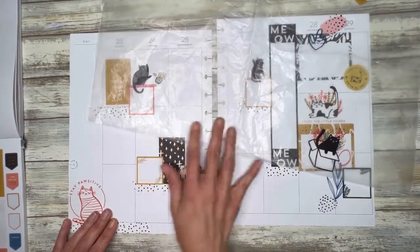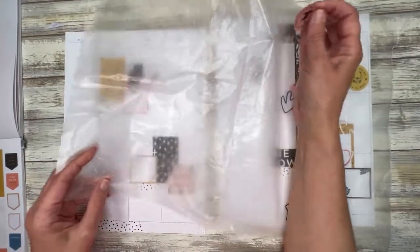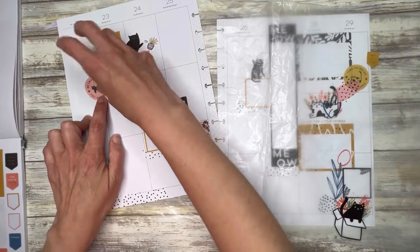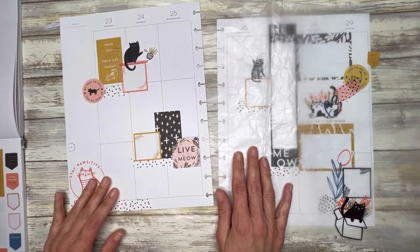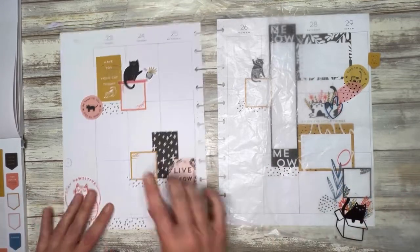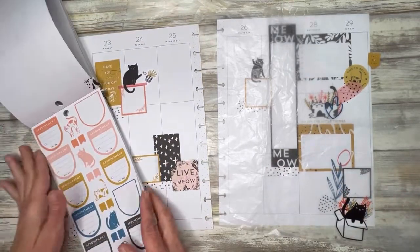Looks good. I need another cat for over here. I'm gonna put this here. Be true to you. Like that. Another cat for here. Okay, let's see. What else do we have?